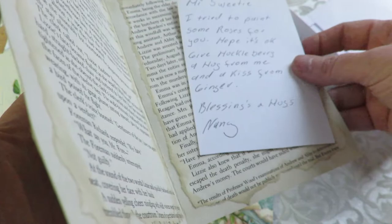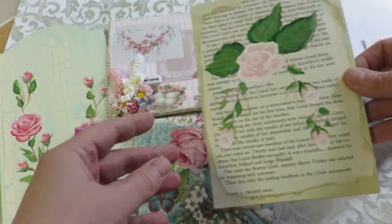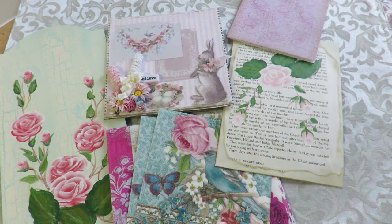"Tried to paint some roses for you. Hope it's okay. Give Huckleberry hugs and a kiss from Ginger. Blessings and hugs." Me too. This is so pretty. Oh my goodness. Look at this. Is that not a gorgeous entry? Nancy, you are so kind to do this for me. Thank you so much. I'm just happy, happy, happy.